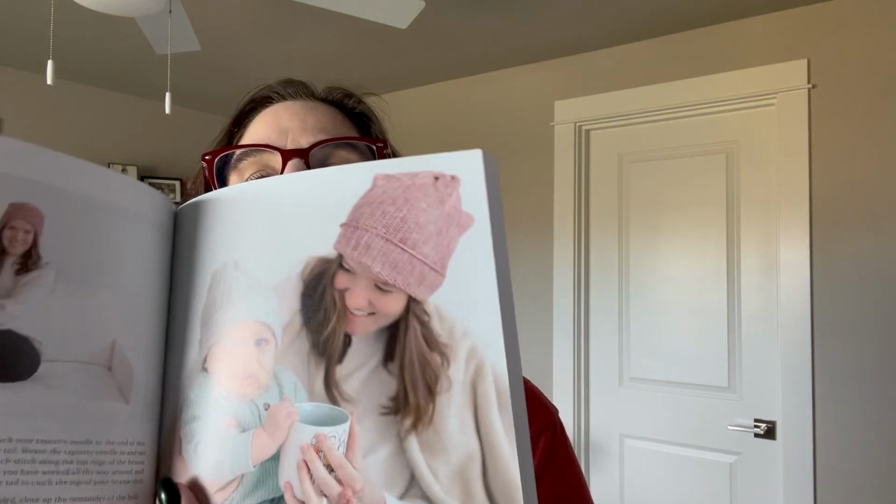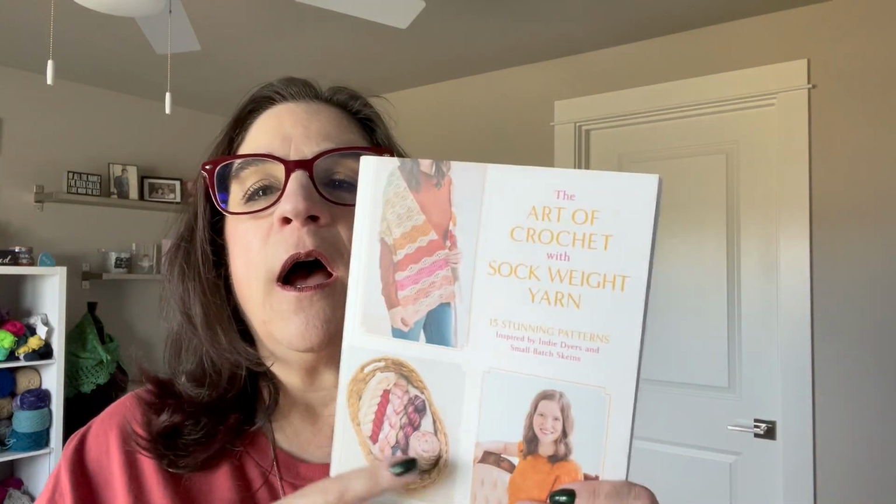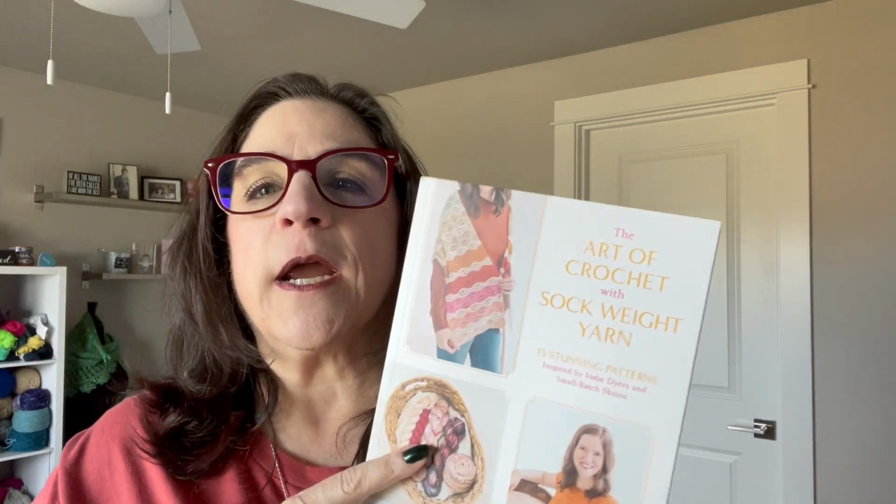She has some one skein, cute hats done flat. That's really cute, and in several sizes. But again, it's nothing that I would say anybody who wants to be challenged, other than the double triple pattern. This is for a beginner.